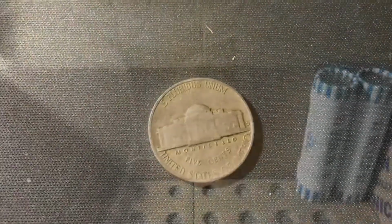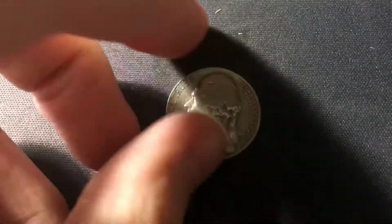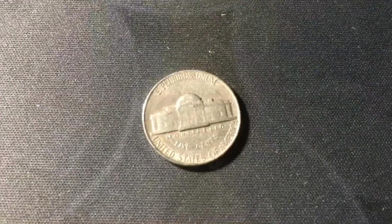Next roll, and this time we have a 1940, also from Denver. Roll 48, another find from the 50s. This one, a 1956 out of Philly.